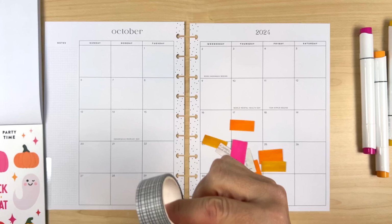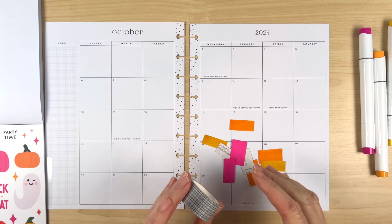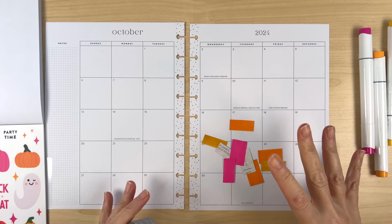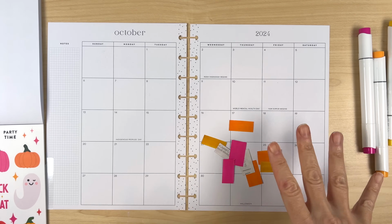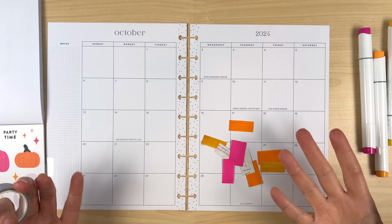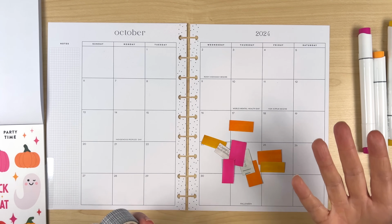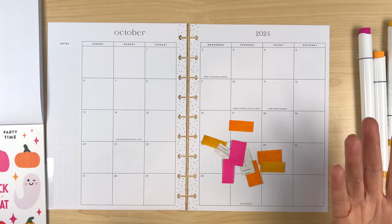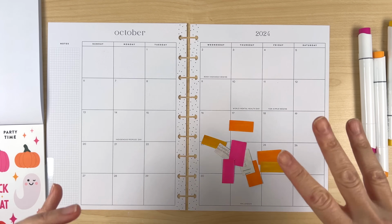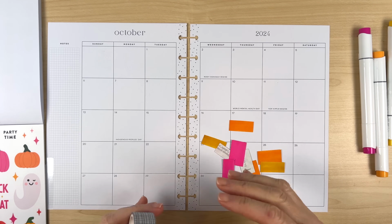Okay, so now we have these cut out. So what I think I'll do to start, I'll just do all my plans first, and then I will decorate around it. Now, I don't have very many plans this month, like I said, so there's going to be a lot of room to decorate, which is really fun. I don't use this for looking at my plans. I hardly ever look at this after I do it. For me, it's more of a what happened in my month kind of thing to look back through later. I know a lot of people use this religiously as their reference for their plans for the month.